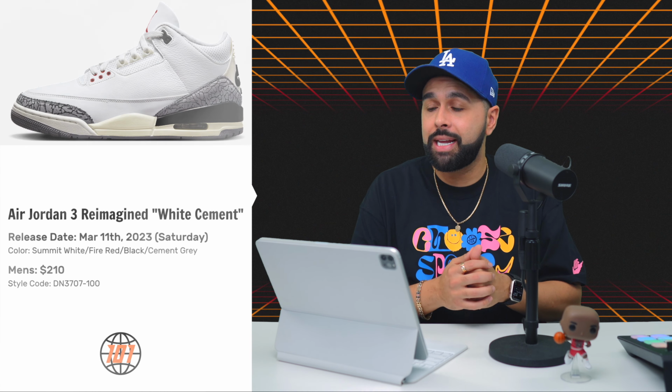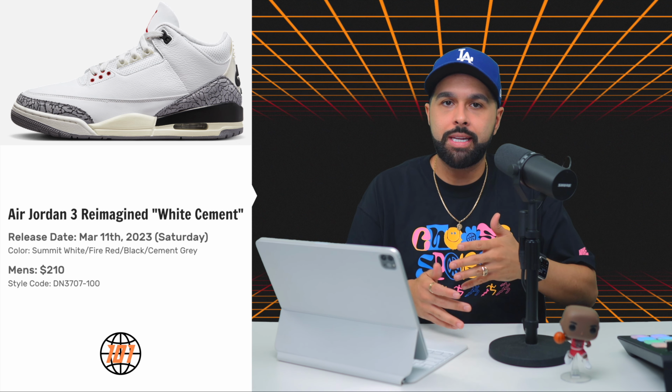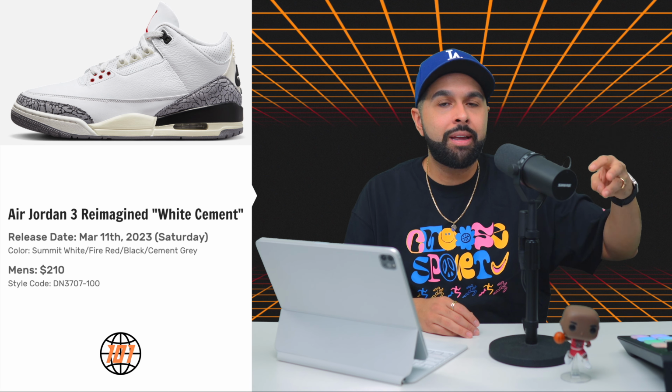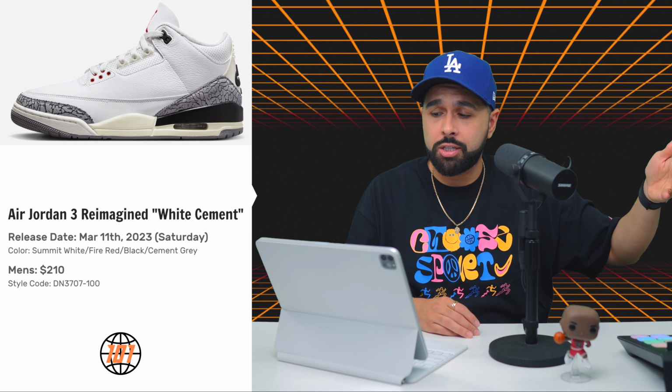Now we have the heavy hitter of the month, and that is the Jordan 3 Reimagined, set to be releasing on March 11th for $210. What can I say that hasn't been said about the sneaker? Clean, versatile, greatness when you think about it. It has a bunch of history. Honestly, if you don't even care about the Jordan history and you care about streetwear, you could easily rock this.